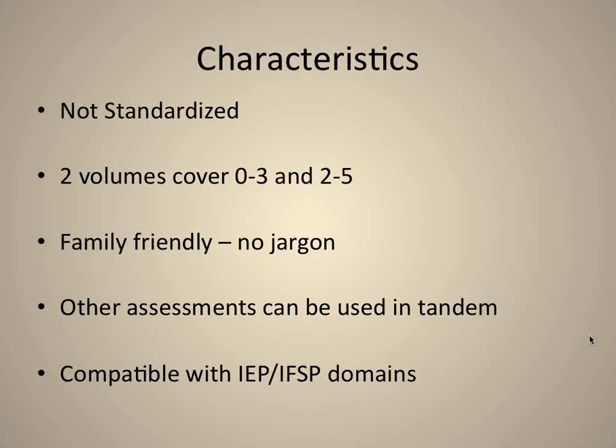The curriculum was written so that it is family friendly. There's absolutely no jargon in the curriculum, no alphabet soup. It is a kind of a template or a skeleton, you might say.